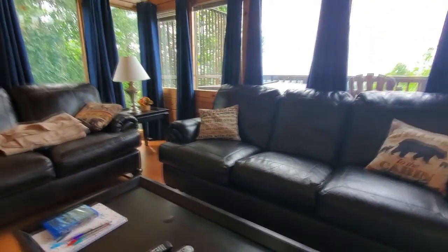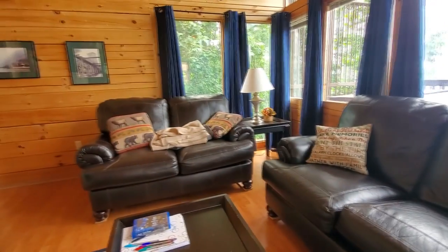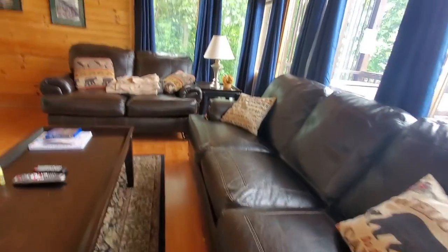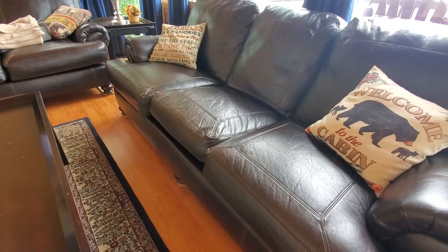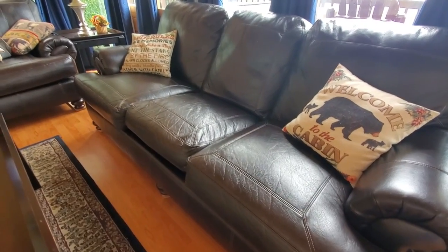So I guess I should address one of the first issues since we are in the living room. I don't want to sound like this Miss Complainy Pants and whatnot. So these kind of couches, I assume that a lot of these cabins have leather couches or vinyl couches where they can wipe them off. I don't know that these get wiped down, honestly.